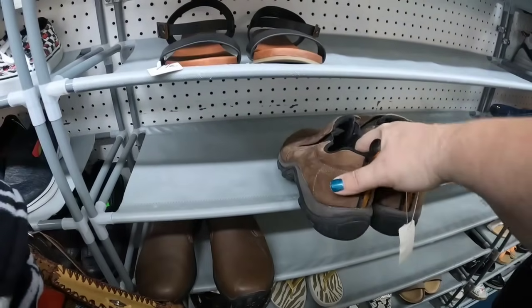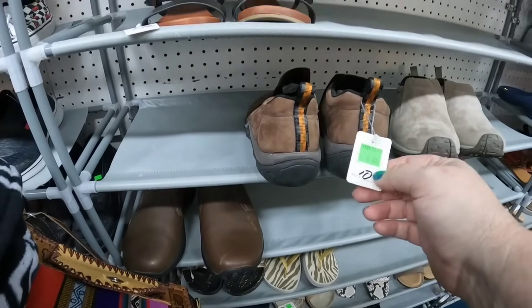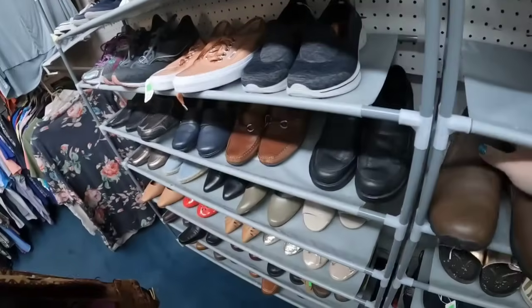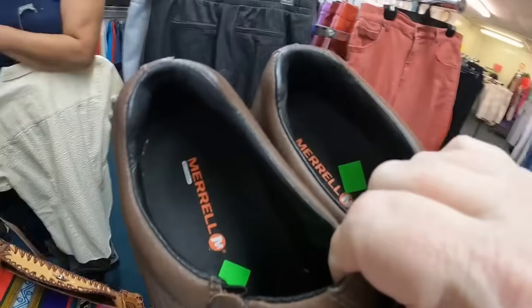So I found some really nice Merrells. They're actually, look, Elena's showing me, there are 3 pairs, but they are $30. And unfortunately, they only go for about 40. And it looks like they got them in January. So you can see the date on them.